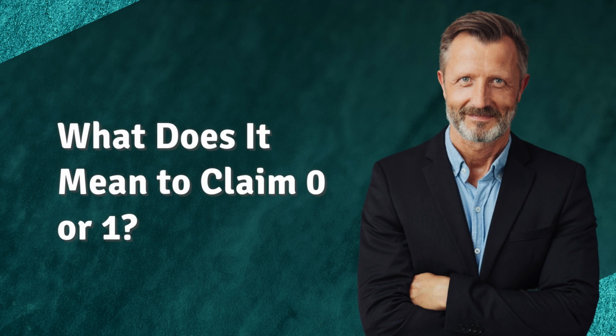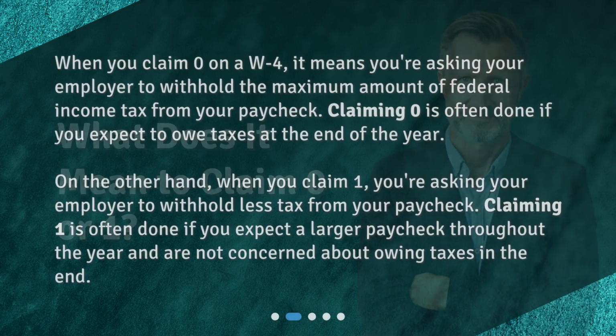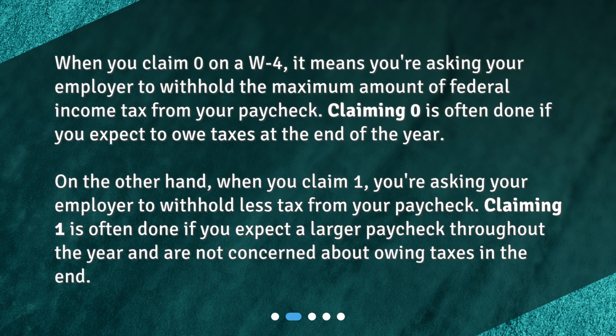What does it mean to claim 0 or 1? When you claim 0 on a W-4, it means you're asking your employer to withhold the maximum amount of federal income tax from your paycheck. Claiming 0 is often done if you expect to owe taxes at the end of the year. On the other hand, when you claim 1, you're asking your employer to withhold less tax from your paycheck. Claiming 1 is often done if you expect a larger paycheck throughout the year and are not concerned about owing taxes in the end.